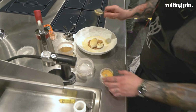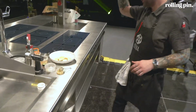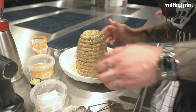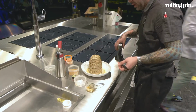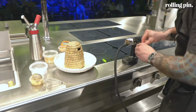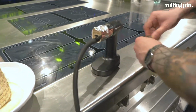A little bit more pollen. This is a beehive. Now I want to smoke it a bit to show you. This is the super common way to drive bees off from their houses.